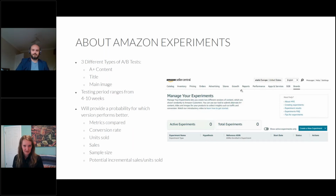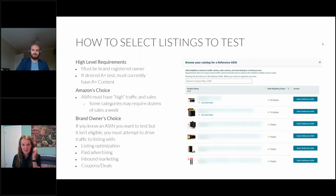And then the next slide is about how to select your listing. So I've already kind of honed in on this a little bit. This is a huge pain point for me because we have limited access to eligible ASINs. And so high-level requirements, I already touched on that. Brand registry first, and then you must have the rights owner status. And then your ASINs must have high traffic and sales within a recent period.